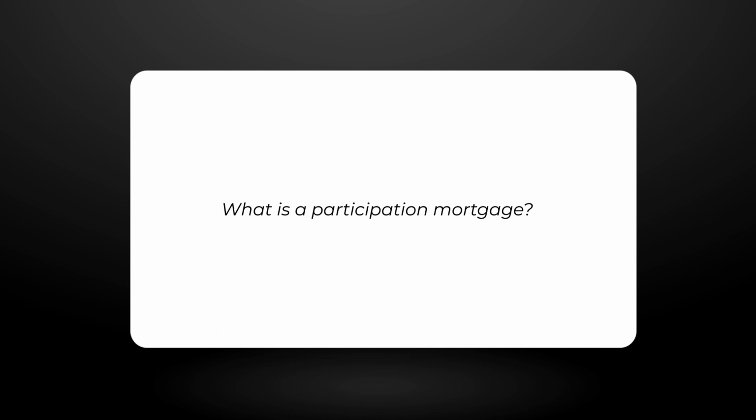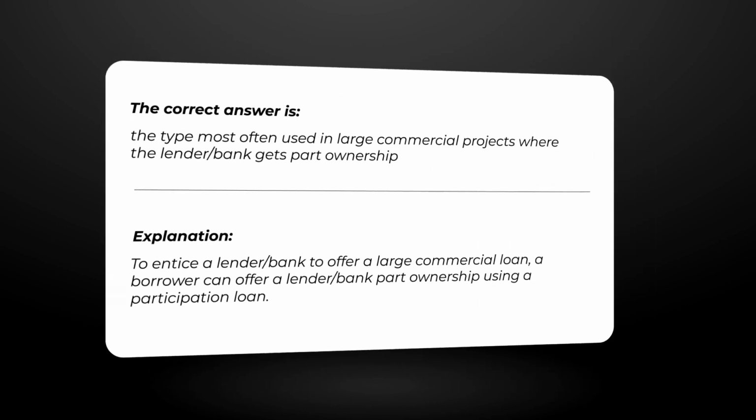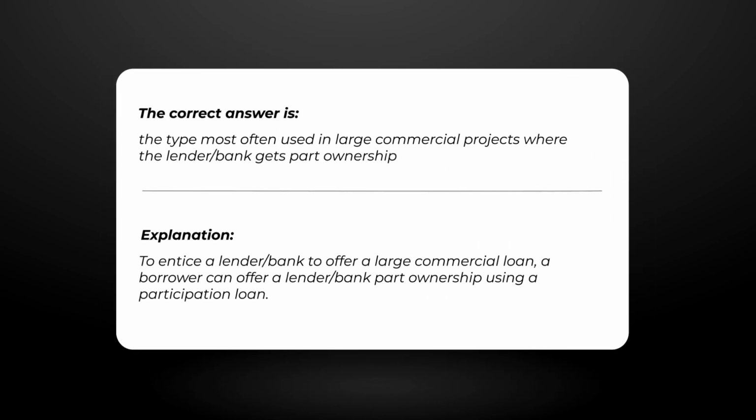What is a participation mortgage? The correct answer is the type most often used in large commercial projects where the lender, the bank, gets part ownership. Explanation. To entice a lender, a bank, to offer a large commercial loan, a borrower can offer the lender part ownership using a participation loan.